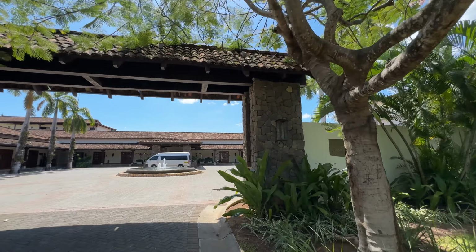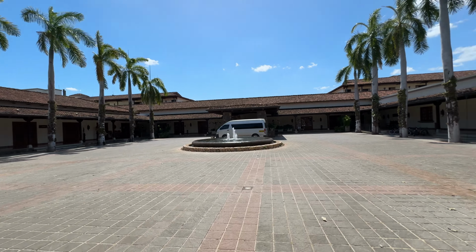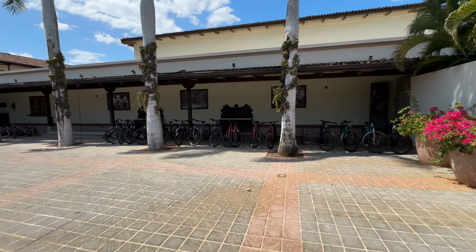What's going on, everybody? This is Island Hopper TV Hotels coming to you from the JW Marriott in Guanacaste, Costa Rica. All right, going inside here. This is a bit of an old property, but very renovated and new. You can see they've got some rental bikes for you here.